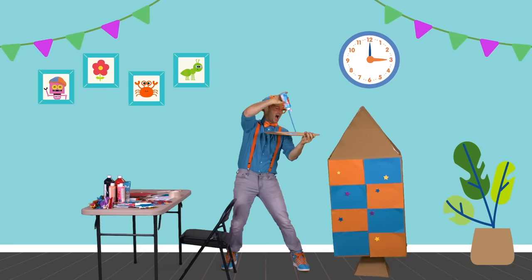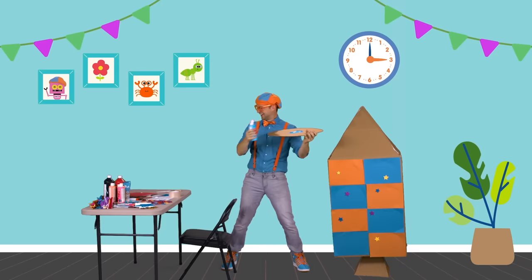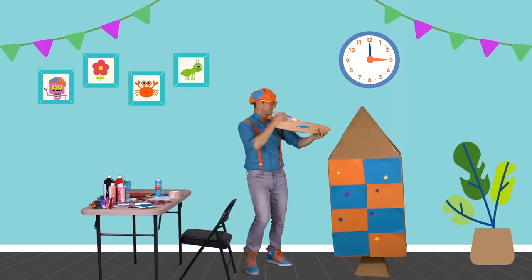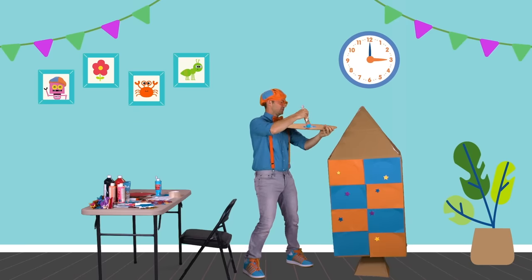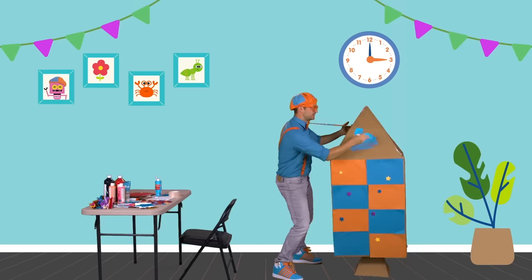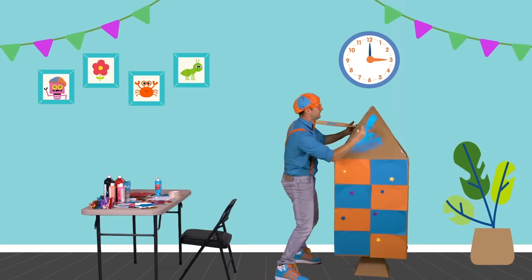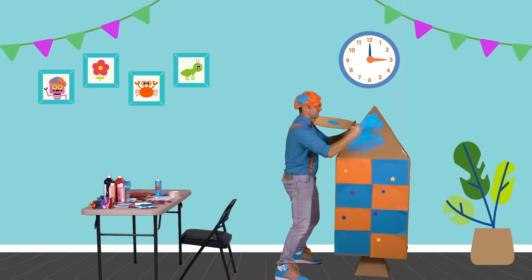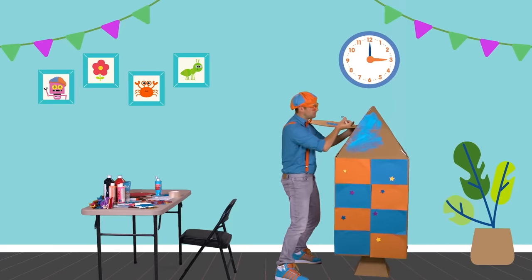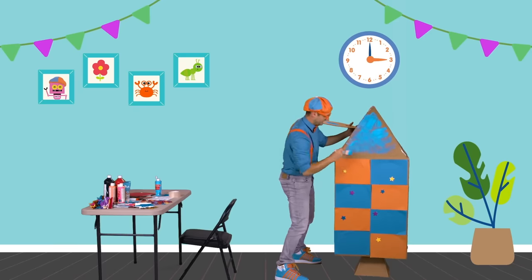Ooh, I love painting. Okay, and let's squeeze some blue paint right on top. Whoa! Oh, that's so much fun. Okay, let's give it a little dab. Let's do some painting. Wow, this is such a pretty blue. Whoa, there we go.